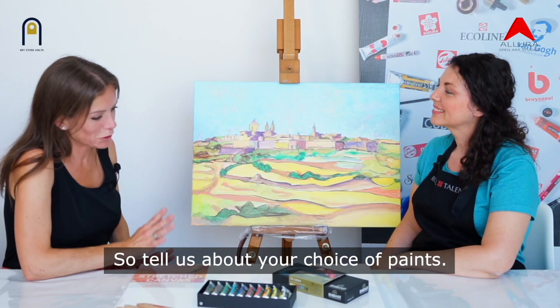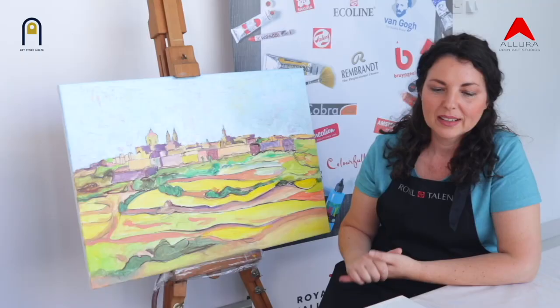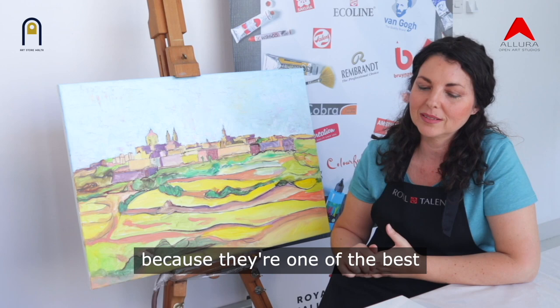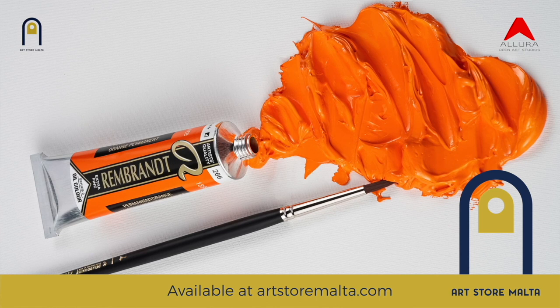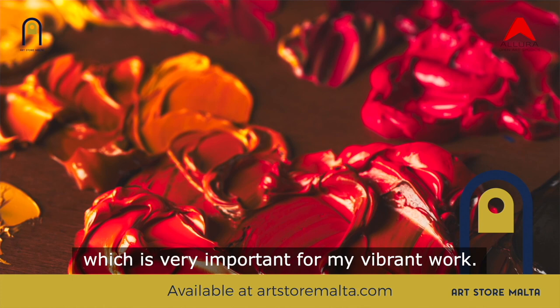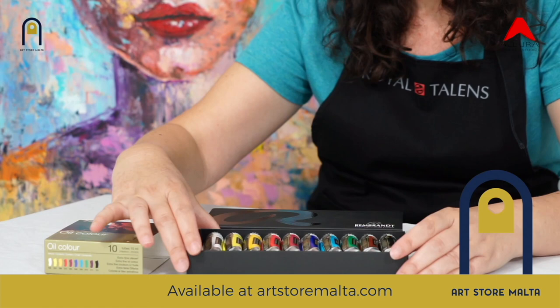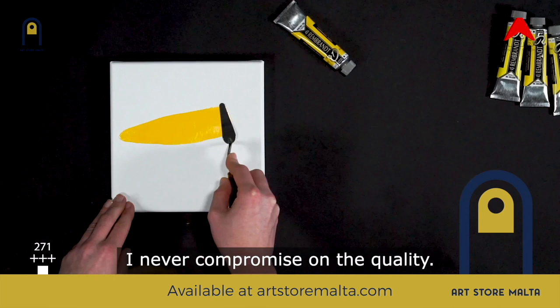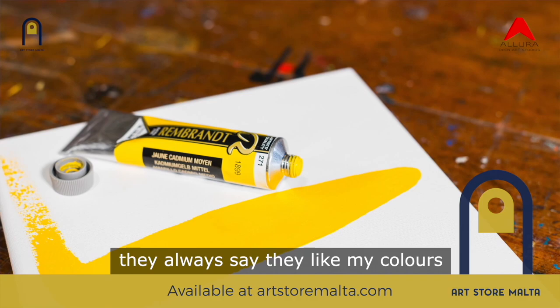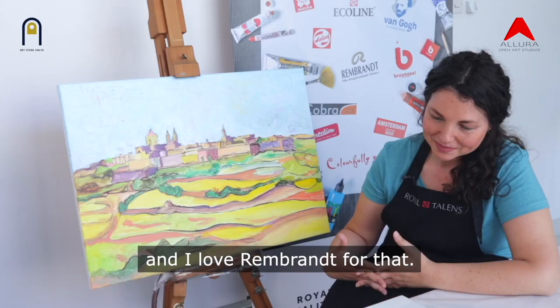So tell us about your choice of paints. I chose Rembrandt oil paints because they're one of the best brands in the world. They're extra fine quality, pure pigments, brilliant intense colors, which is very important for my vibrant work. And you know, it's not all about how talented an artist you are, but also it's very important what art products you use. I never compromise on quality. When people see my paintings, they always say they like my colors. And I love Rembrandt for that.